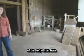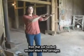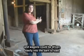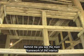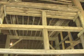We're now in the central threshing floor of the Hefty Bloom barn, and this would have been the entry level from that soil-banked section where the carriages and wagons could be driven easily into the barn to load or unload, whichever was needed. Behind me, you see the main framework of the interior of this barn, and it's built in an H-frame design, which was very common.